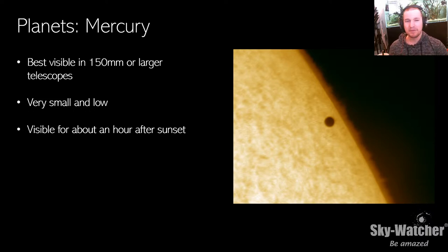So I find the best time to view Mercury is during the day when it's nice and high overhead. You can see Mercury in pretty much any sized optic. There's not really any detail to see, but you can see the phases of Mercury just like Venus or the Moon.